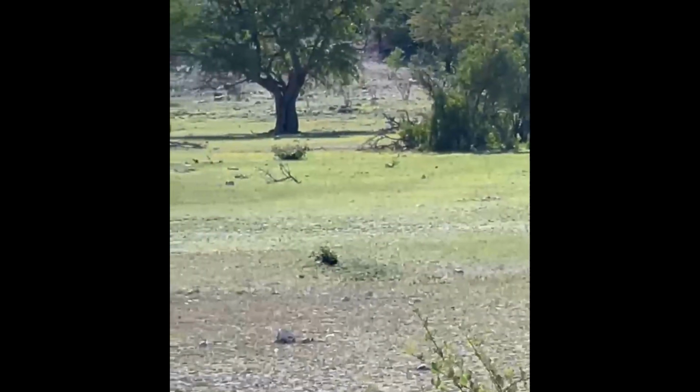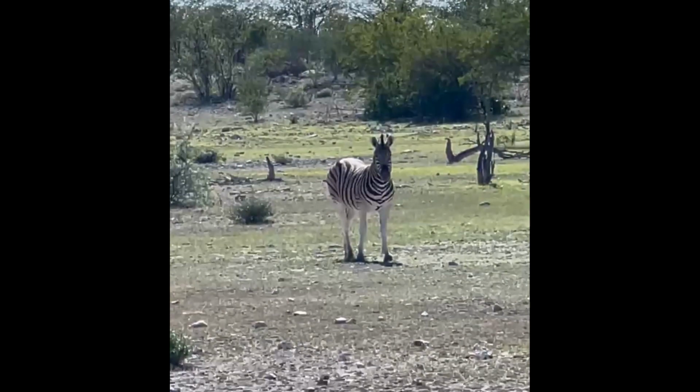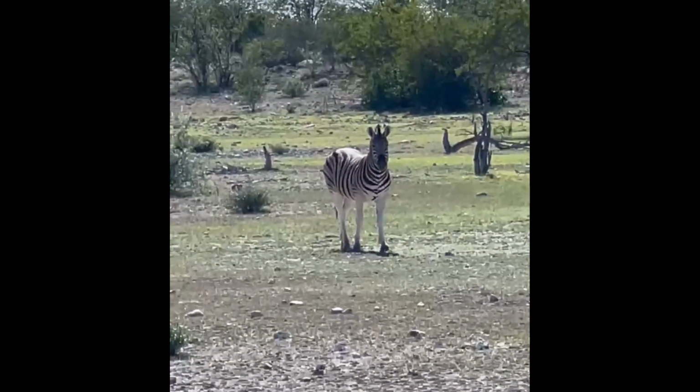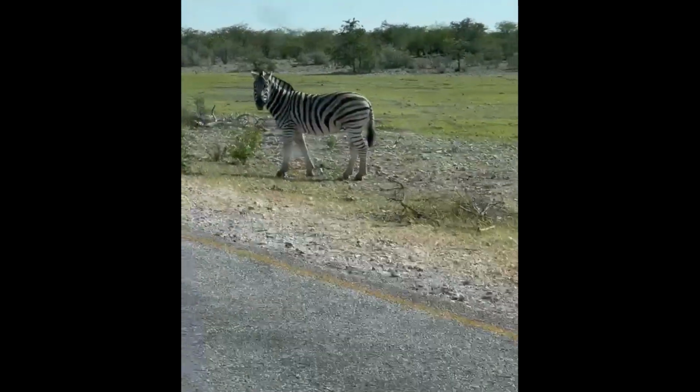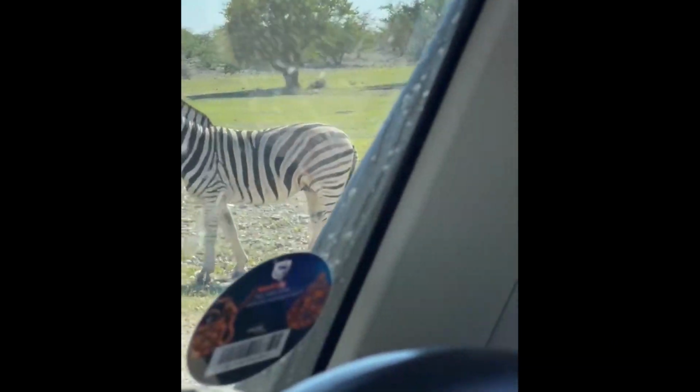Less than a kilometer away, we encountered a herd of zebras on both sides of the road, absolutely majestic creatures. And we got the chance to take a video of this zebra just right there next to the car, like face to face.